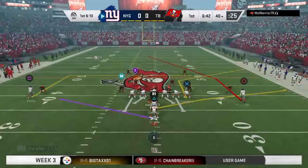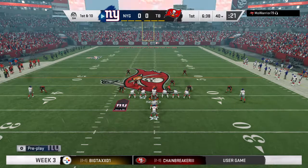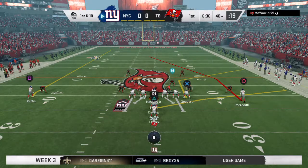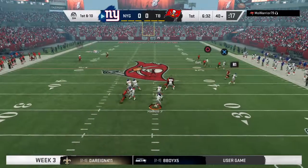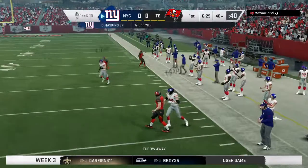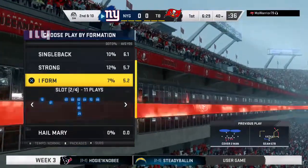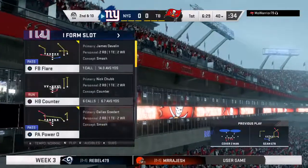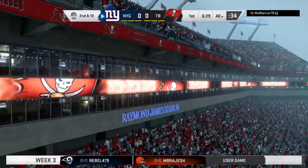57 to Mike. Haskins looking to throw on first down. Escaping the pressure right. And seeing no options, he just tosses this one away incomplete. Now that'll bring up 2nd down. Got out of the pocket. Didn't look like he had anybody open, Charles, so just gets rid of it. And a good play by him.